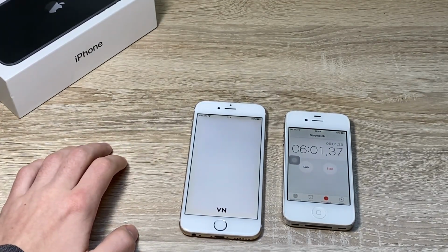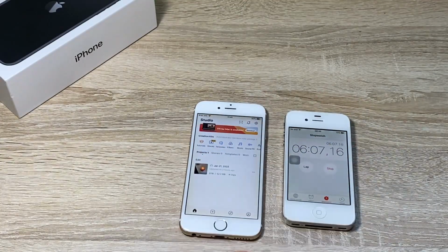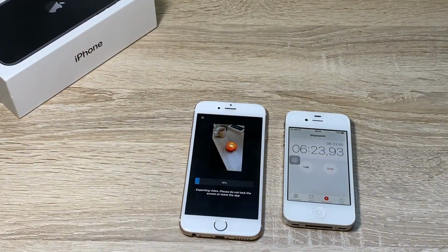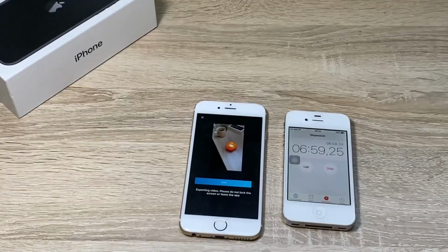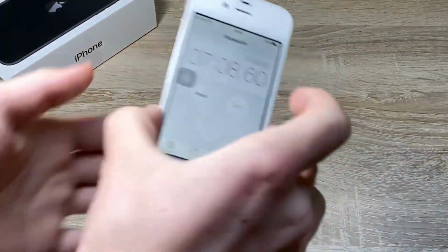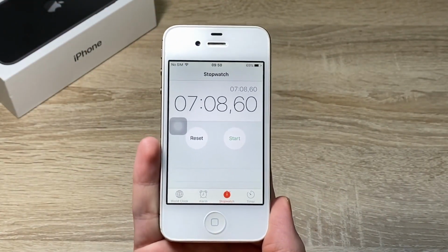Now let's load in the video editing project, and we'll see how much time it takes for the project to export. Okay, so the iPhone 6 finished the test with 7 minutes and 8 seconds. It's definitely not bad, considering that the phone is 7 years old at this point.